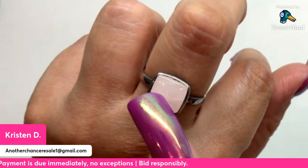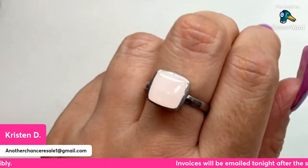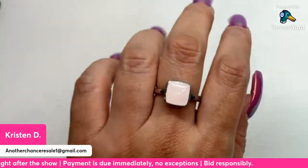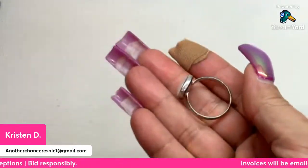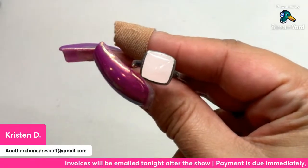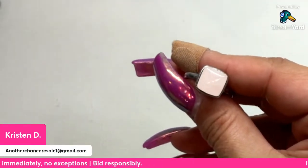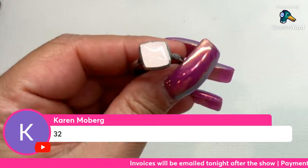You can see a little bit of the inclusions, or whatever you call it, in there. The little quartz marks. It looks a little bit more on the whiter side on camera, but it is a pink. Really well made. You can feel the substantialness. Oh, jeez, as I drop it. All right, we'll give it a few seconds. $32 is the next bid. All right. And we're going once. Oh, nope. Karen is in for 32. All right, 32, looking for 34.